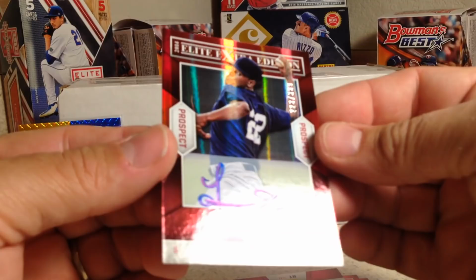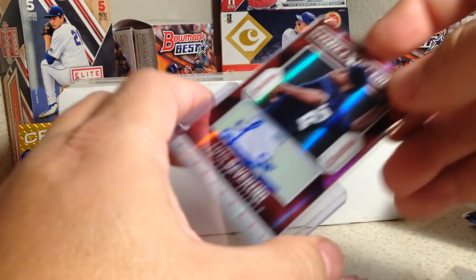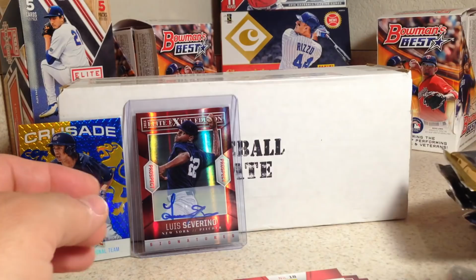That's an on-card auto. Kind of streaky, but, hey, it's Luis Severino out of a $3.99 pack. That's a pretty nice first hit. He's a really good young pitcher for the Yankees, obviously. Very cool. So I like that one.